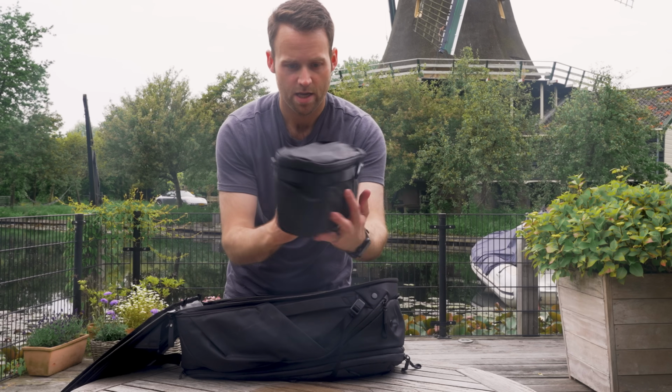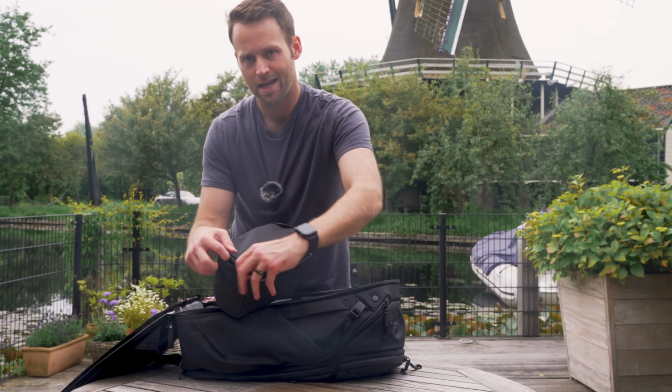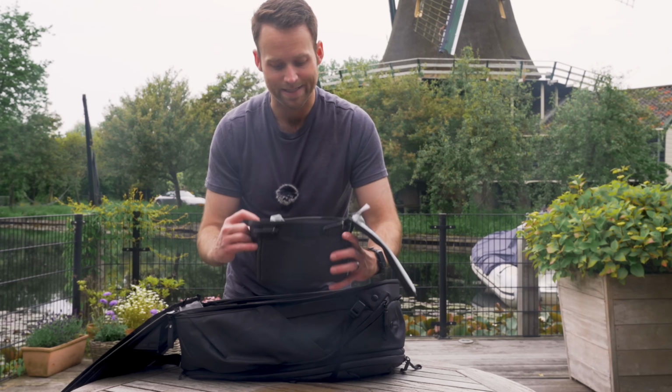So this is the extra small camera cube. It's basically big enough for a camera body and a lens. I'll just leave my lens attached.